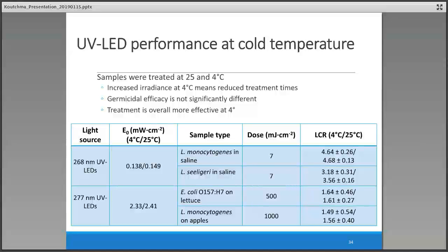And the last thing that we did in this research, we compared the performance of LEDs at 277 nanometers and 268 nanometers at cold temperature, because cold storage at 4 degrees is very typical for the food industry. The first thing that we found was that the irradiance of LEDs increased at cold temperatures, and this allowed us to reduce the dose to receive the same log reduction, but we didn't see any increase in log reduction itself. However, I think this is clearly an advantage of LEDs, the high performance at low temperatures.